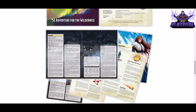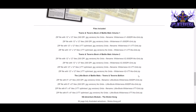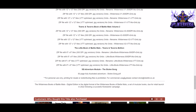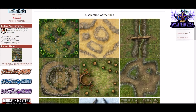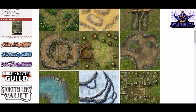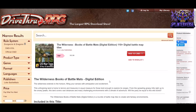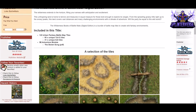And look at that nice layout. Very cool. I love the professional look of this. It's going to be a lot of files for your VTT here. So yeah, just in the sampling here, you got jungle, desert, Arctic. This product contains something for every environment and every terrain. So how can you go wrong with that? Very, very cool.